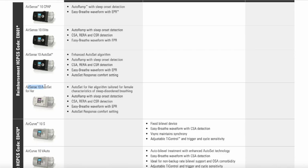Let's take a look at this overview features document. Really, the only difference for the for her is that it has the algorithm tailor-made for female characteristics of sleep disordered breathing. Now, I'm going to say this. I've done a lot of PAP therapy analysis through my website, XG Sleep Diagnostics. Really, an apnea is an apnea, whether it's a male or a female. I don't understand what they're saying in terms of characteristics of sleep disordered breathing. If you're having an apnea, you increase the pressure. If you're having central apneas, you decrease the pressure, more or less.